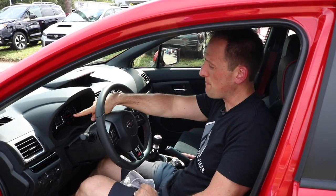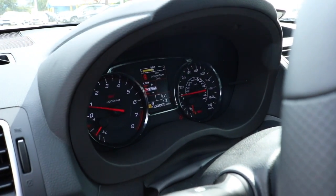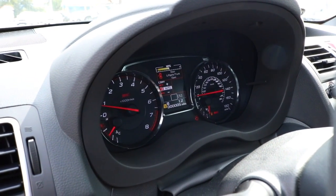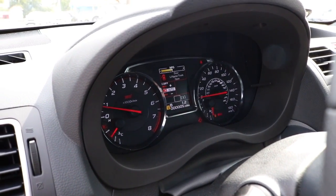I don't know if Tom could swing back in and show you the gauges. I've always liked the quality of the gauges on the STI, especially compared to my RS. I really feel like Ford needs to really improve for the next RS, those gauges and other just materials inside.